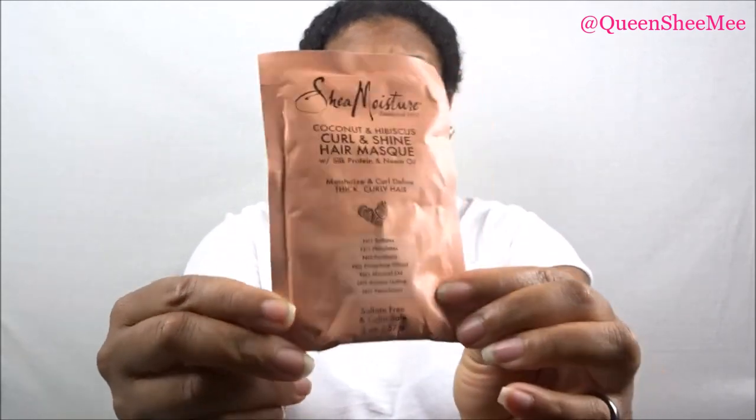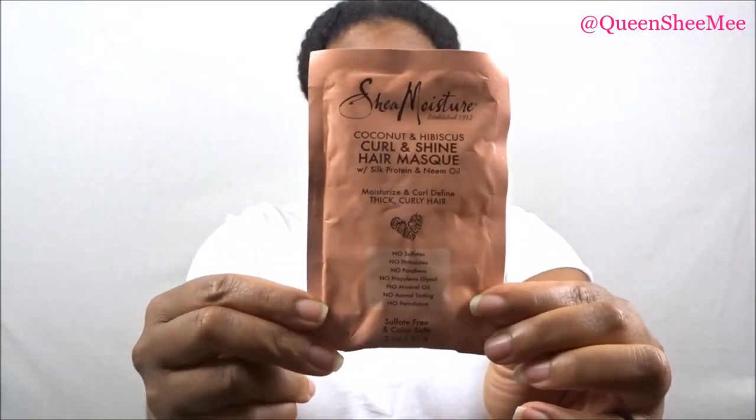And so I have not used a mask from this collection, so I can't wait to use this either, because y'all know I get mad excited when I get new products to try out. So yes, honey, I can't wait. And it just says here to apply to wet hair, leave it for 5 minutes. For a deep penetrating treatment, you leave it on for 30 minutes and then sit under a hooded dryer. So I cannot wait to try this out, because my curls need a little bit of TLC, because it's just been so freaking hot, y'all.